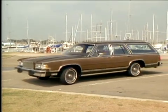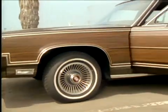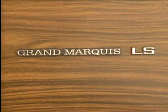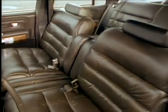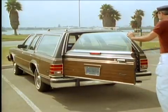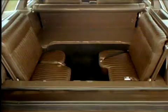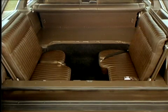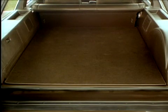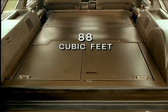For those who want the utility and roominess of a full-size station wagon, there's Colony Park LS. It has a distinctive rosewood applique on the body side, framed with bright and wood-tone rails. This is the LS, so it has luxury-level seats and interior trim. Colony Park's 3-way tailgate can be opened like a door for the benefit of rear seat passengers, as well as a tailgate for loading cargo. Optional dual-facing rear seats increase the seating capacity to 8. Or if it's cargo carrying capacity you want, Colony Park can haul up to 88 cubic feet of just about anything you need to carry.